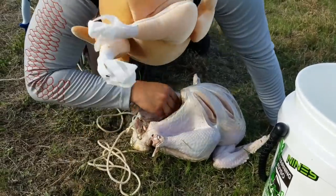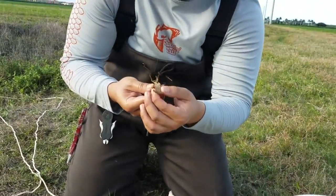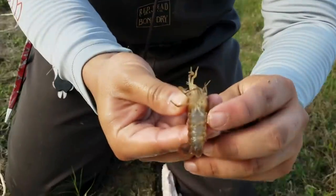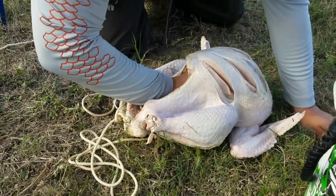I don't want to show the surprise. Another crayfish. Bro, the crayfish love it. Another male. Come check it out, guys. Another male right here because of the swimmerets, like I was saying. Let's see, there's something else.